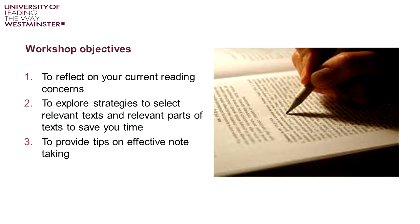So the objectives for this short workshop are as follows. Firstly, I would like you to reflect on your current reading concerns around reading for assignments. Then we're going to explore some strategies in order to select relevant text and relevant parts of text, in order to save you time. And lastly, I'm going to provide some tips on effective note-taking.